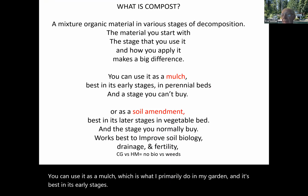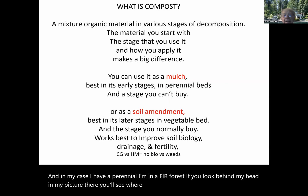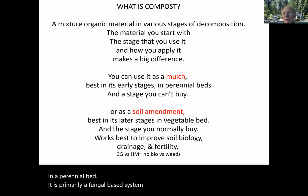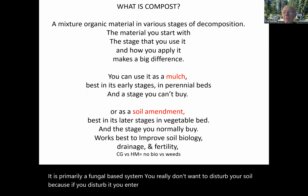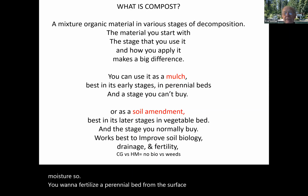And in my case, I have a perennial bed. I'm in a fir forest. If you look behind my head in my picture there, you'll see where I garden in there. And mulch in this stage is something you can't buy when you're not making it yourself. In a perennial bed, it's primarily a fungal-based system. You really don't want to disturb your soil, because if you disturb it, you interrupt those fungal things that enable you to bring nutrients from quite a distance away, and that includes moisture. So you want to fertilize a perennial bed from the surface only. You don't want to dig into it.